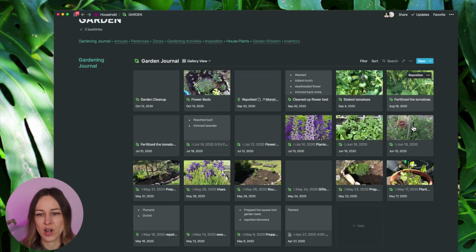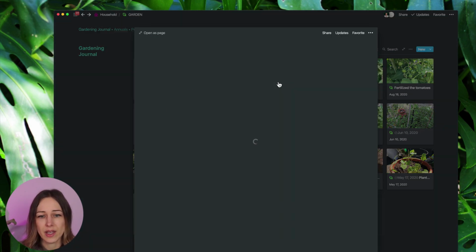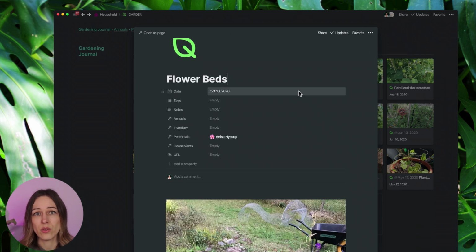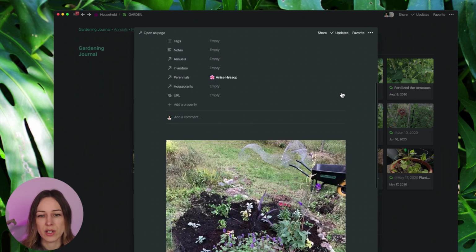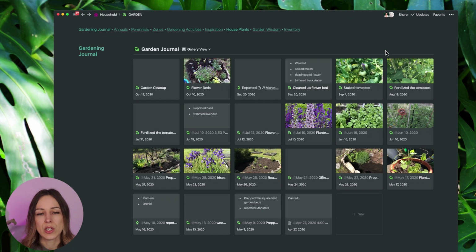So as you can see, I've got this gardening journal where I can take notes about what happened, prepping the beds, cleaning up the flower beds, and it's pretty simple. I can use this on my phone, on the go. I can just take a picture, put the date in, add notes if I want to. I don't always add notes, but I'll just try and keep track of how things change over time.